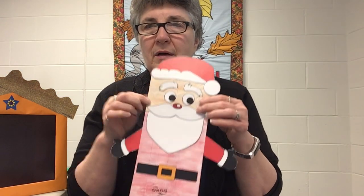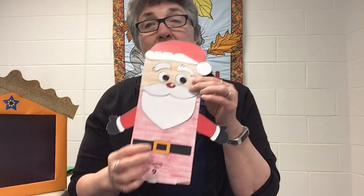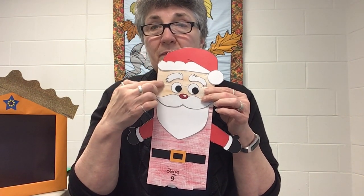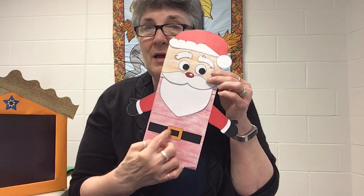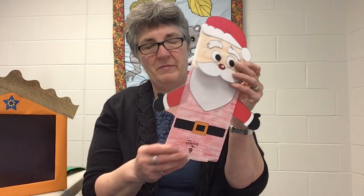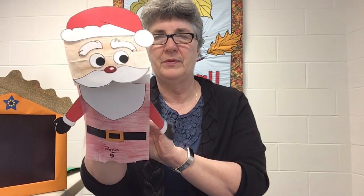Let me show you. Took my paper bag, I cut out my pieces. It showed you down the corner what it's going to look like. But first, I colored the bottom of the bag red and the top of my bag this peach color. And I cut out the pieces and then I taped them on. Who is this? What did they make a puppet of? Is this Santa? I thought Santa would be fun to do this year. We're so close to the end of the year.